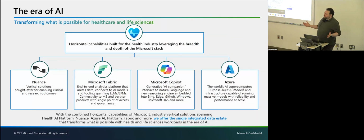Microsoft has a suite of tools that include Nuance, which is our vertical solutions that enable various clinical and research outcomes. We have Microsoft Fabric, which is an end-to-end analytics tool that you can unify your data within. You can connect to LLMs and LFMs. It has connectivity to Microsoft Suite and lots of different partner products. We also have Microsoft Copilot, which you are probably familiar with, maybe GitHub Copilot. But if you're using Teams, there's a version of it in Teams, on Bing, and in Edge. Pretty much any Microsoft product these days has some sort of Copilot within it. And of course, there's Azure, which is Microsoft's cloud offering. Azure includes purpose-built AI tools and compute infrastructure, so you can do essentially whatever you want in healthcare or any other application.